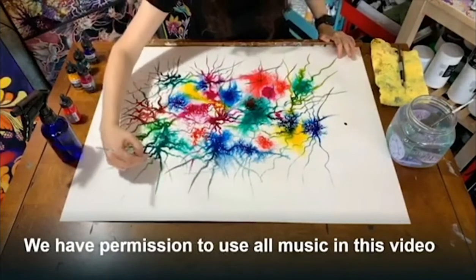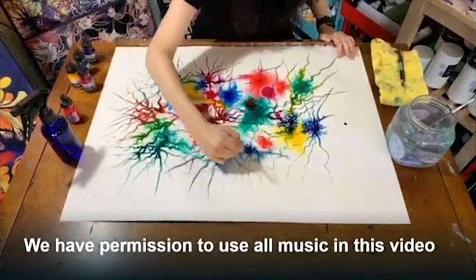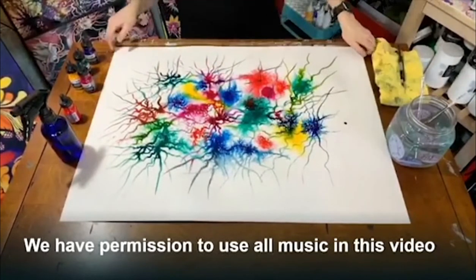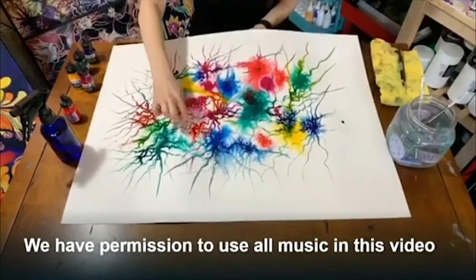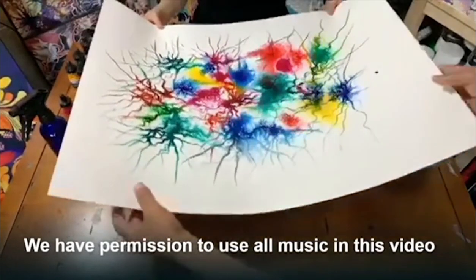Okay, the song ending is actually my cue to move on to the next section. So I'm gonna let this dry a little bit before I do anything else to it. And in the meantime, I'm gonna start a different drawing for you. Put another sheet over.